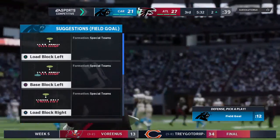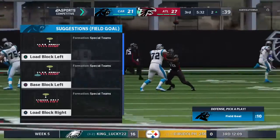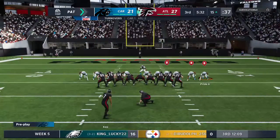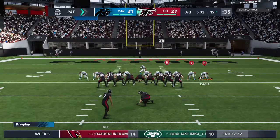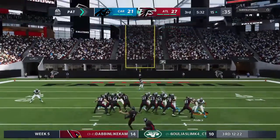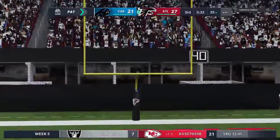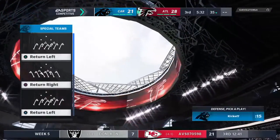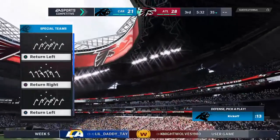Those linebackers, they love when those short throws come and those eyes get real wide, don't they? How about the anticipation on the play? Reading, reacting, and then the ability to catch the football and take it in the opposite direction. And it's good. That makes it a 28-21 game. Makes the score Falcons 28, Panthers 21.